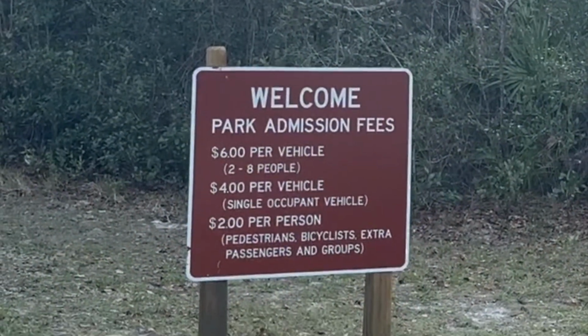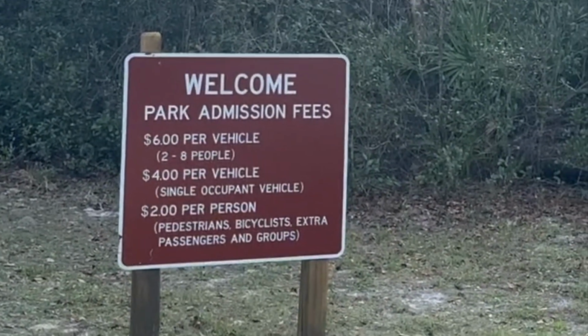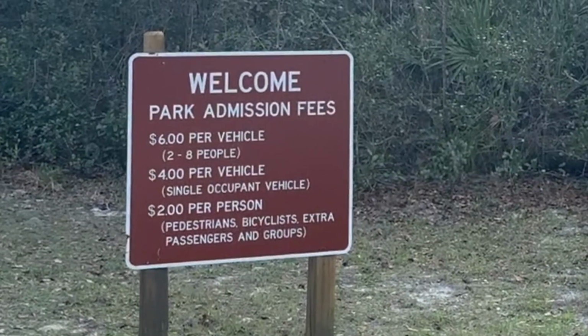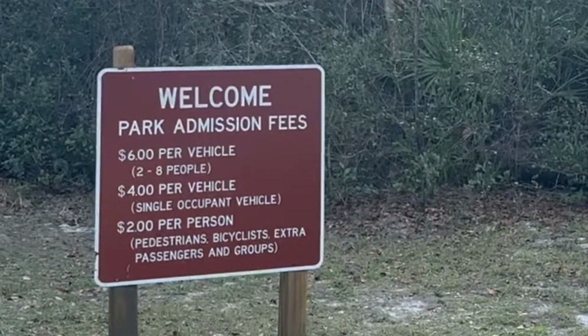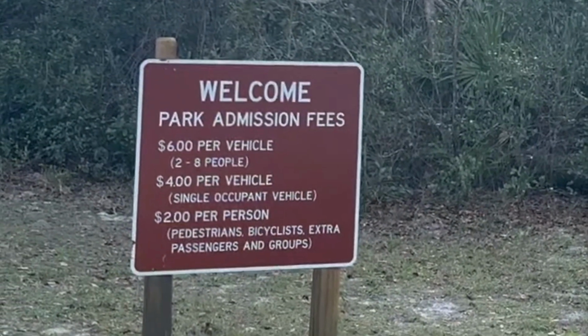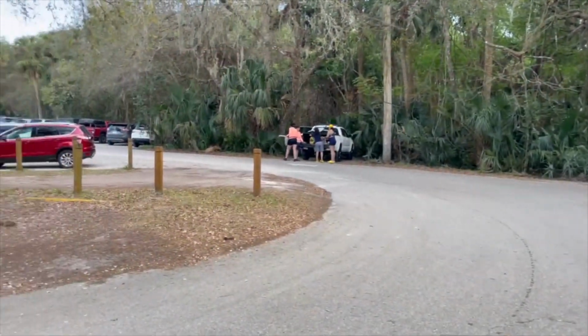Here are the fees. It's $6 per vehicle, 2 to 8 people. $4 if you're by yourself, and $2 a person if you walk in. Very affordable. Here's the parking lot.